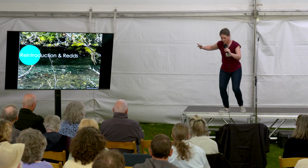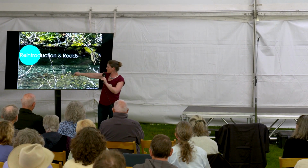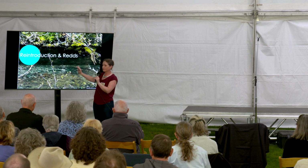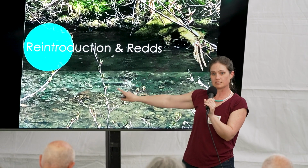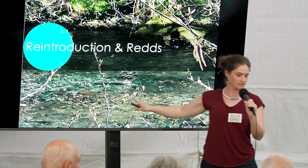And so this is going to be a real dynamic presentation. I'm going to jump down. Hopefully you can still see me. I'm really short. And so this is actually a steelhead redd. Unfortunately, I don't have that many photos of spring chinook, but you can see there's actually a pair of steelhead spawning here, and where this gravel is clean is that redd.